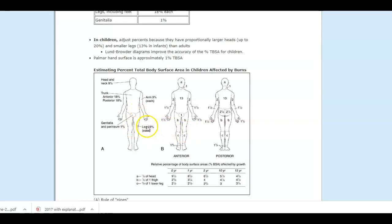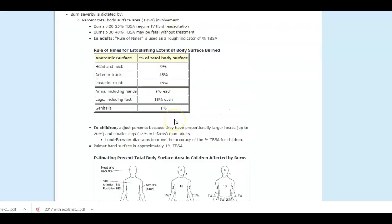If you want a more accurate or more specific assessment, you would use this count. But in general, the rule of nines helps you make a quick assessment. A more specific one would be this way: the neck is 1%, and then the posterior would be.